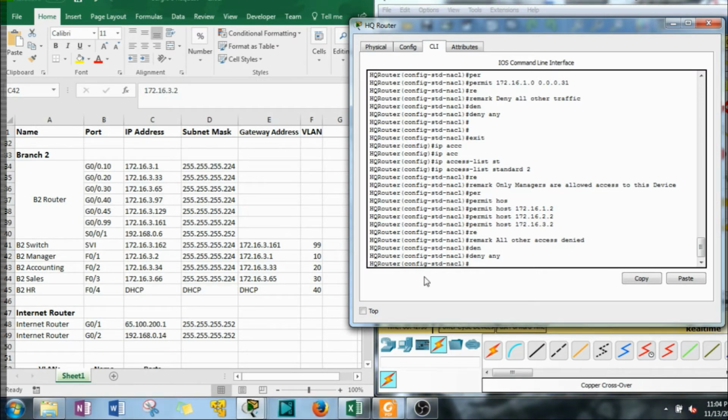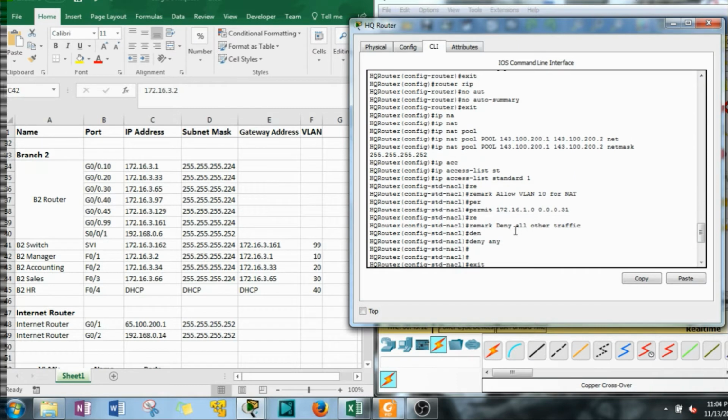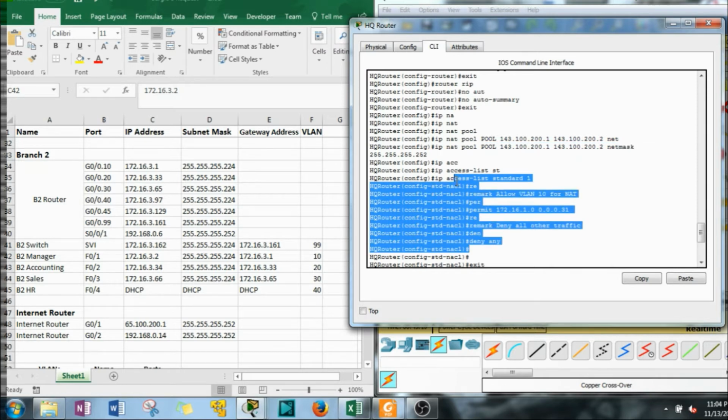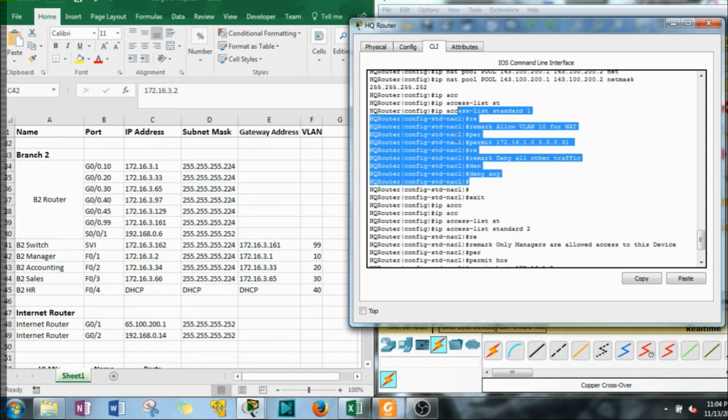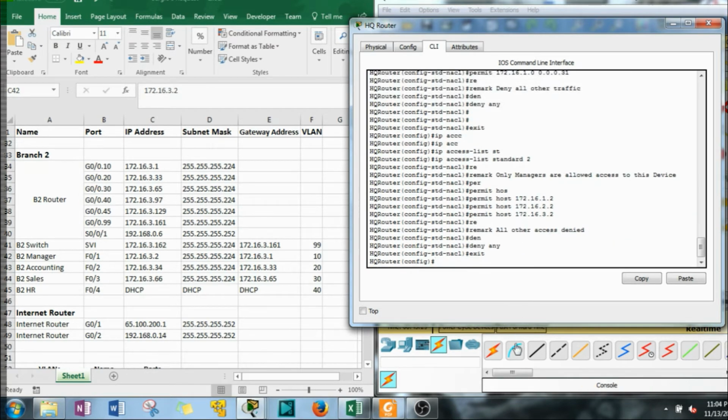Only those few computers, not the whole VLAN, just those computers. That's it. Okay, let's get out of here. So now we're done with both of our access control lists. Now what we're going to do is tie this pool to this access control list to allow for that network address translation. This is that extra credit thing again.